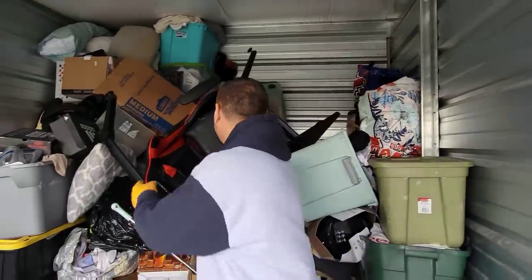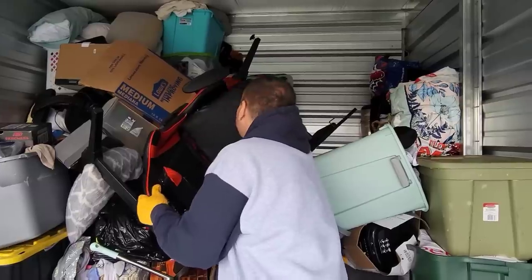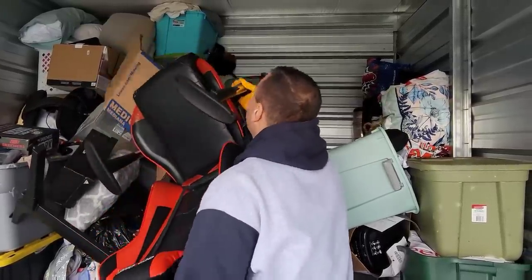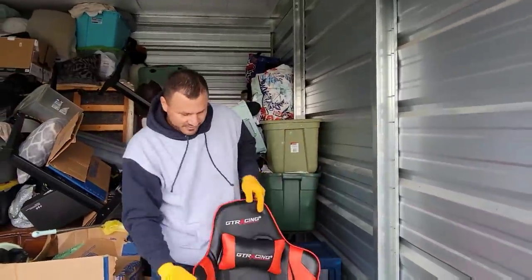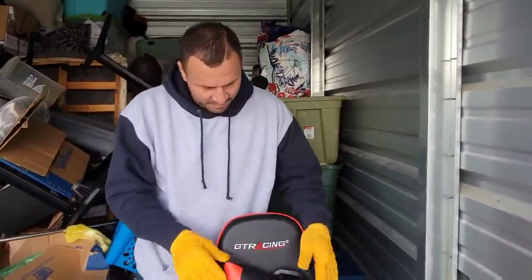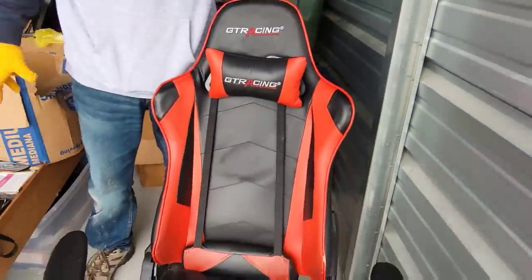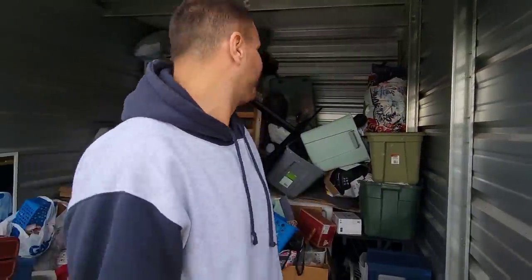Okay, you ready for this giant chair? Yeah. Okay, let me see if I can get it. It may not be ready for us, but I'm gonna see. Okay, here we go. The desk might be coming with it. This is some serious gaming. This is a $300 gaming chair. GT Racing. This is a serious chair right here. So that tells me there's some serious gaming. And when there's serious gaming, there's usually serious collectibles.